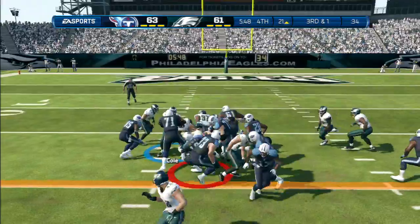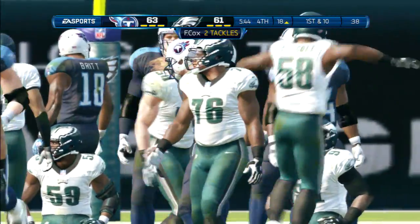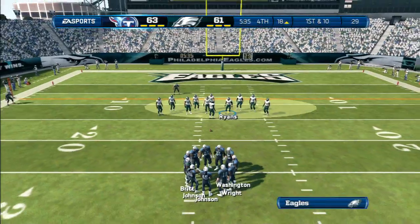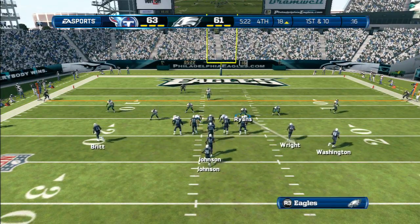Quarterback sneak. He'll be brought down, but not before picking up the first down. Anytime you're in these short yardage situations, to me, if you have a quarterback that's able to do this, it is a plus for your offense. Quarterback sneak gets the first down.